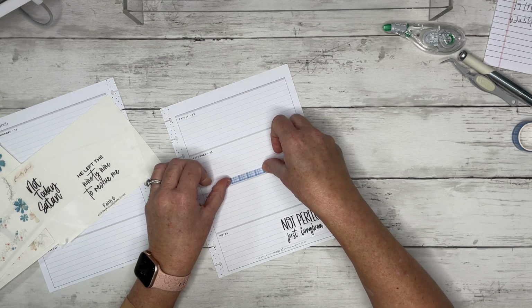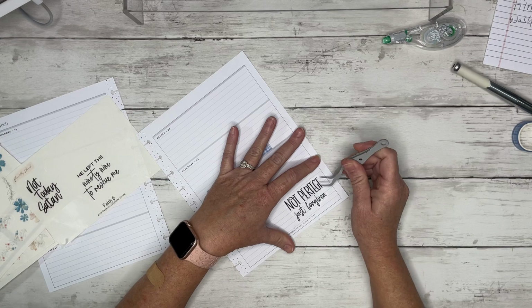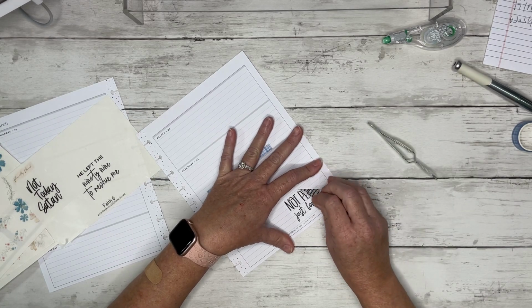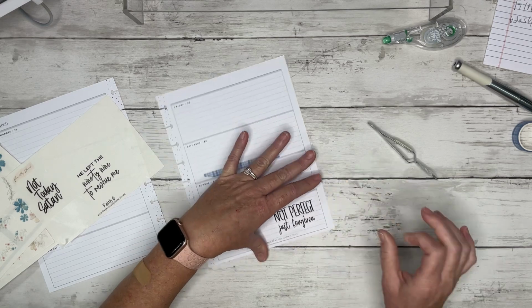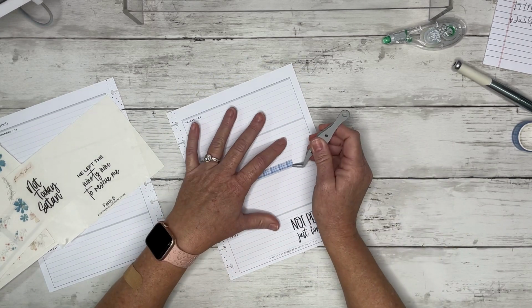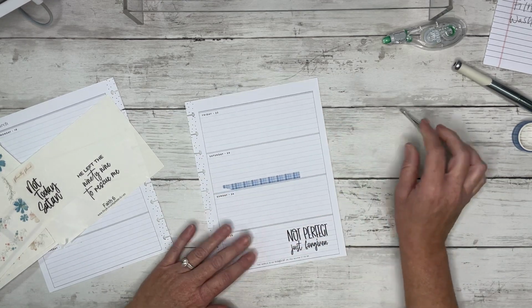filled here shortly. All right, I'm going to pull this back up. I hope this doesn't rip the page. I shouldn't have laid that quote down yet. Oh, it's going to rip the page. It's okay. All right, so my little vision here is to lay down washi and then cluster around the washi with some florals and boxes.